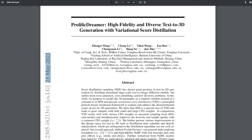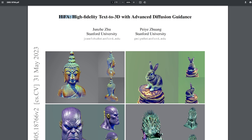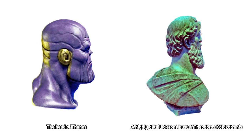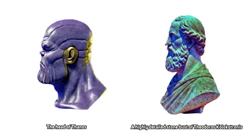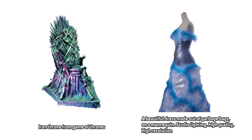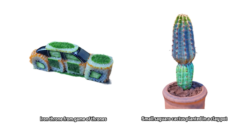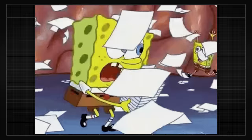After only 5 days of ProlificDreamer being published, HiFA was announced to challenge the throne. They also claimed they are the state of the art, and looking at their results, this is presumably a reasonable claim. You can see some very sharp details too, and even the fur on the rabbit looks really natural. Damn, the three more papers down the line came a lot quicker than I thought.